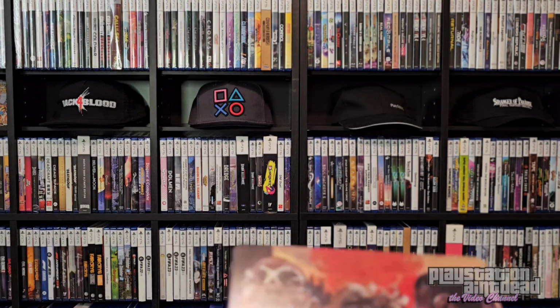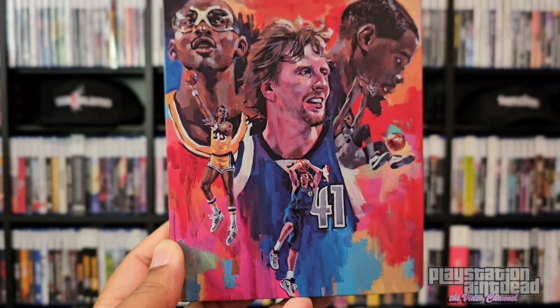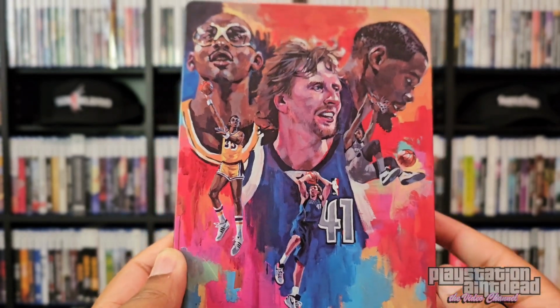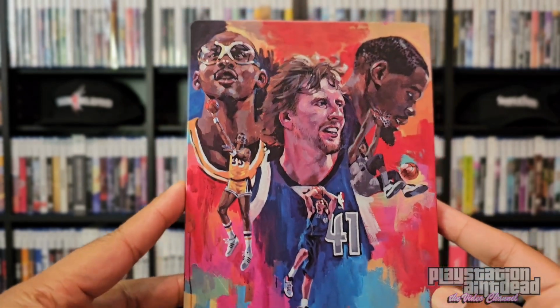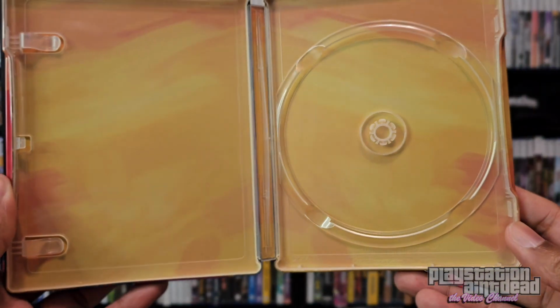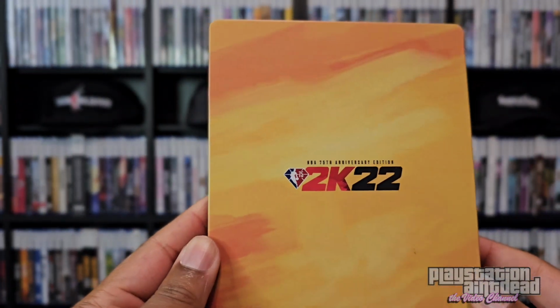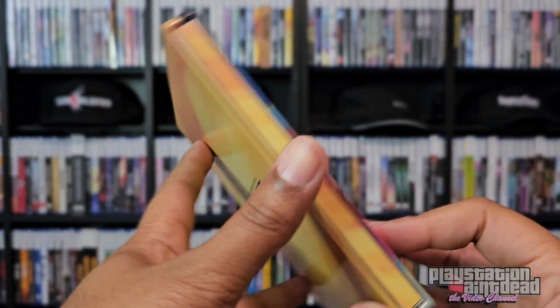Next up, we got NBA 2K22. This is the 75th Anniversary Edition. This was exclusive through Best Buy. You got Kareem, Dirk, and KD on the cover. Nothing really on the inside. And then you get the logo on the back, and nothing on the side.